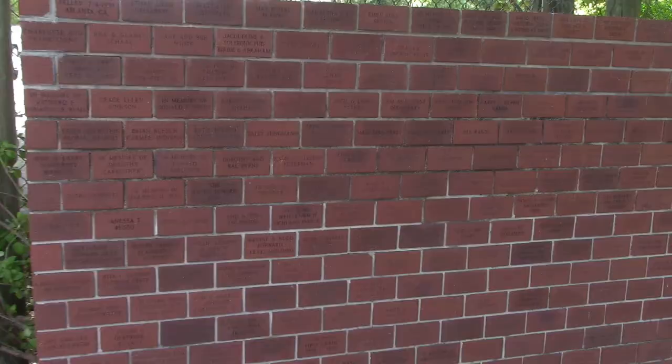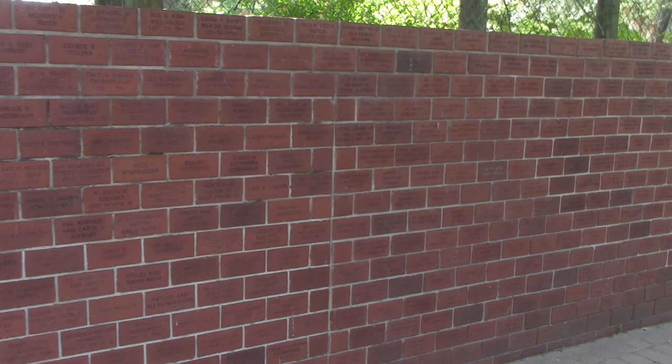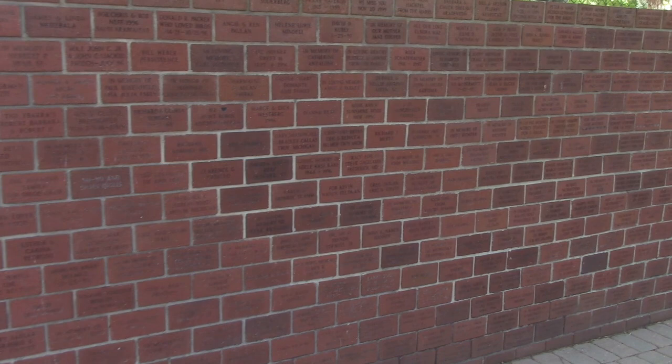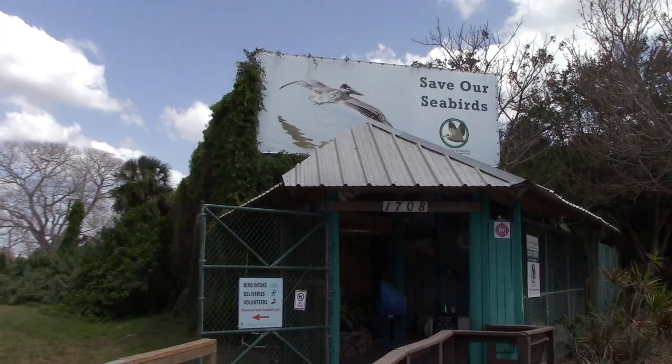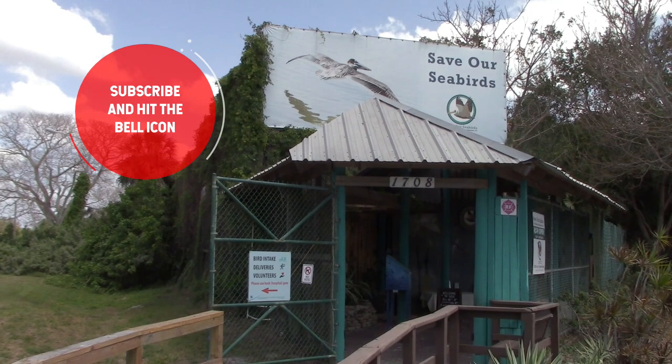All right, so this Save Our Seabirds Sanctuary receives all of its funding through donations, and I'm sure through grants. You can get your own personalized brick for $100. So when you come to the Mote Aquarium, be sure to stop by the Save Our Seabirds Sanctuary. Free admission, but donations are very much appreciated.